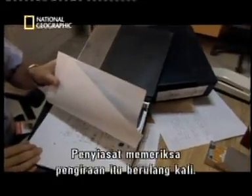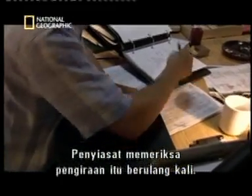Investigators check and double-check that math.